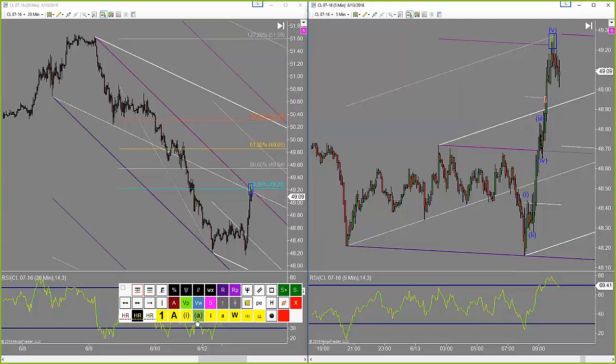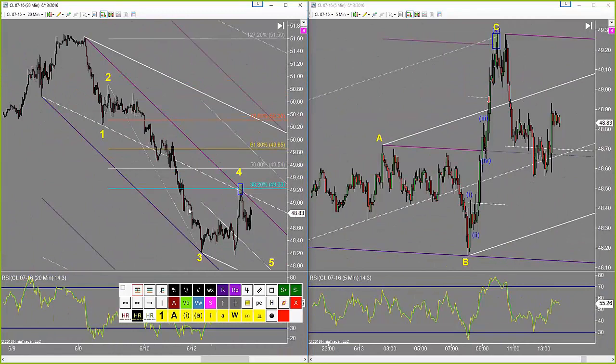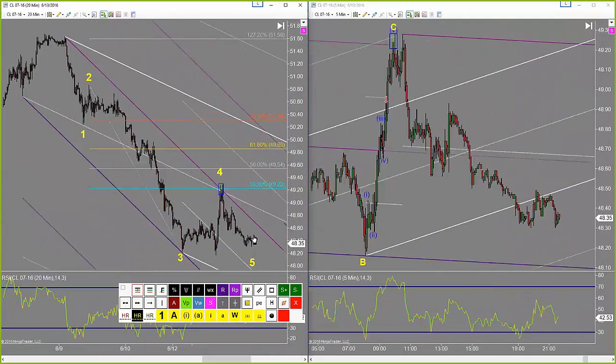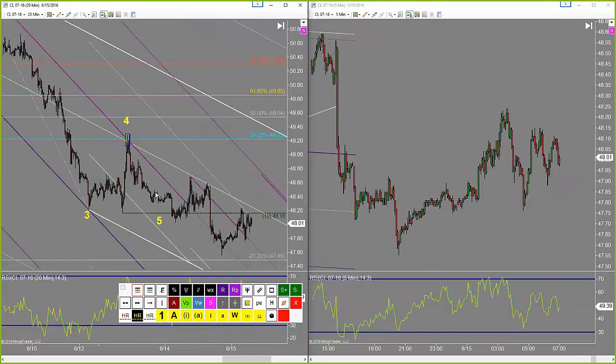And of course, that's a big ABC of the big 4th wave. And then we're looking for the 5th down, right? And it may have ended up becoming something else, but at the time, that's what we're thinking. And that's all that matters. And we're looking to do what? Take out that low. And we did that in how many waves?